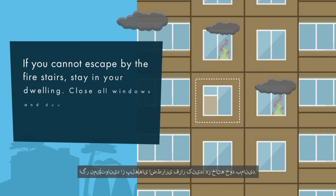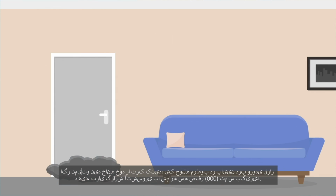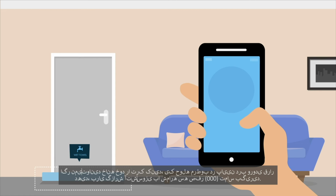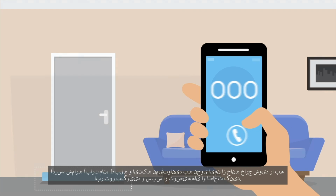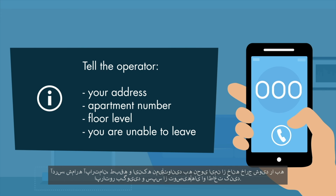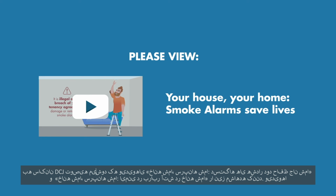If you cannot escape by the fire stairs, stay in your dwelling. Close all windows and doors to minimise the smoke entering your home. If you cannot leave your home, put a wet towel at the bottom of the front door. Phone 000 to report the fire. Tell the operator your address, apartment number, floor level, and that you are unable to get out safely, and then follow their advice.